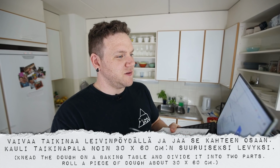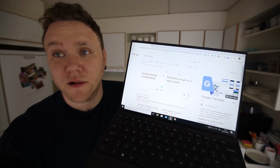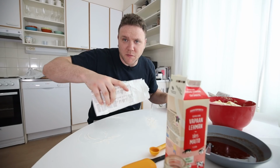Okay, that's all it got. It only really picked up the first 3 words. But from that, I got this, which says, knead the dough on a baking table. I do not have a baking table, but I do have a table, and I need to knead the dough. Probably not the most useful part of this instruction, but it's what I got. I've seen people do this.